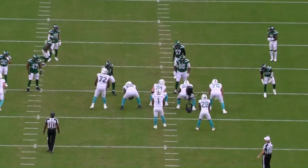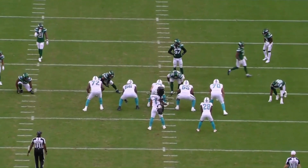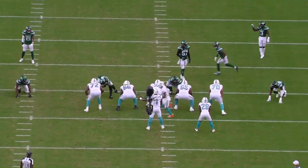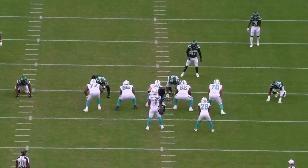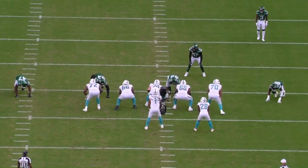We're going to watch this from behind and look at the protection. Waddle's going to set. And by the way, this is a middle of the field open defense. So you go into the play knowing you could get this on the other side of that hook.